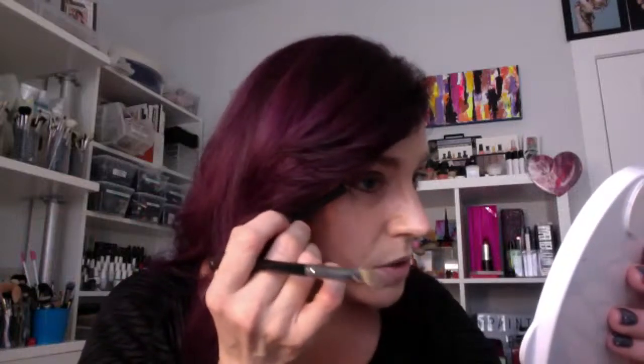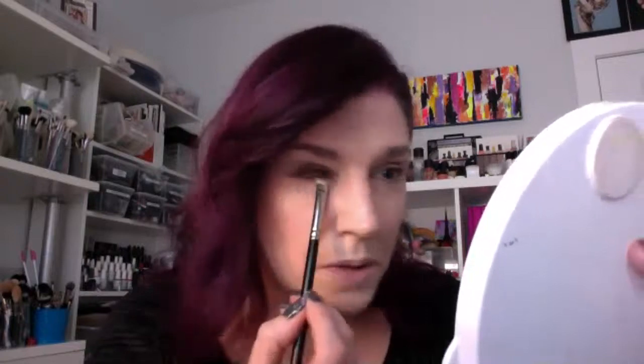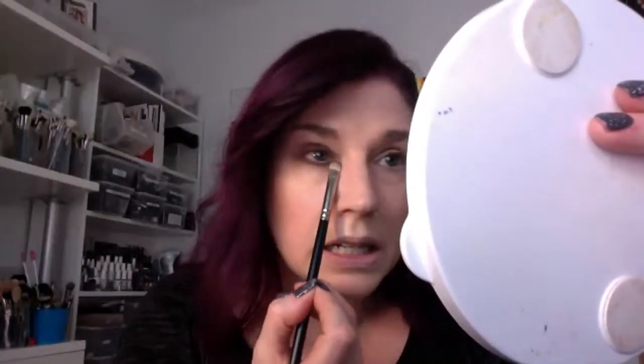And again, my best trick for this: don't be too caught up on it being perfect. I think as we get a little bit older, really high, tight, hard lines around the eye can be distracting and make the eyes look really small. So what I have found is something that's a bit blurrier, a bit more like a shadow, actually looks more flattering, a little prettier, and a little more natural. So I still want that intensity.